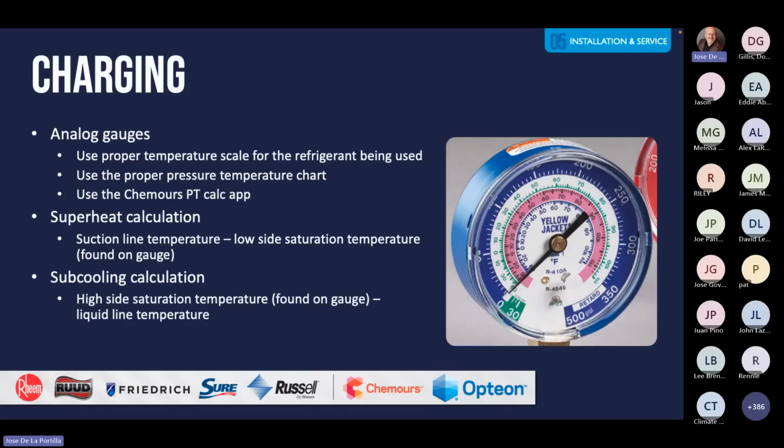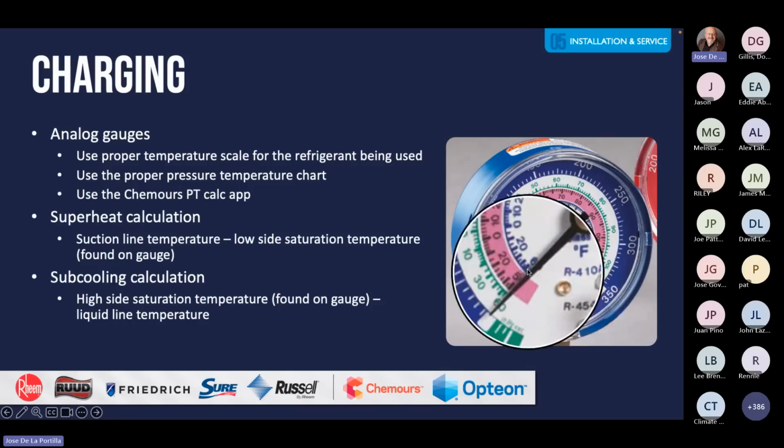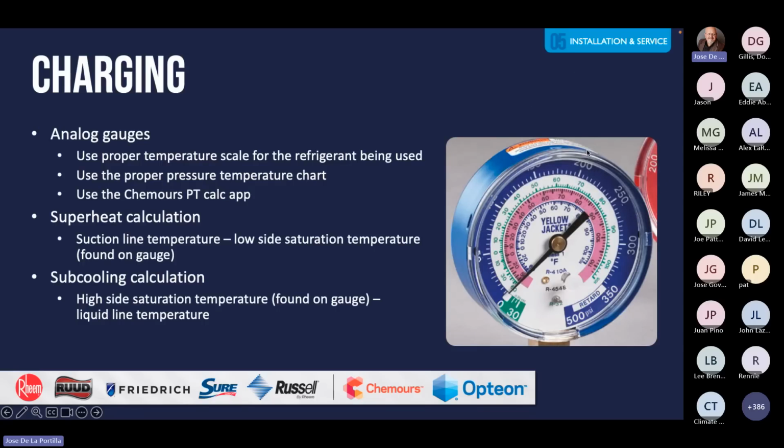Analog gauges, again, you want to make sure the analog gauge has the proper temperature scale for the refrigerant being used. So I'm just going to zoom in on this pressure gauge right here. Notice there's your R454B, and this scale right here tells you saturation temperature based on pressure, which is the larger scale. So use the proper temperature scale for the refrigerant being used, and use the proper temperature-pressure chart. I'm going to show you now. Chemours actually created something I've been using for years, an app that's really amazing.